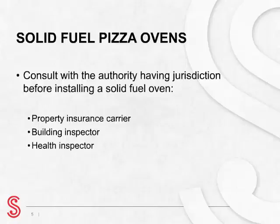However, it should be noted that cooking foods other than pizza, such as meat, can significantly increase the buildup of grease, thereby increasing the fire risk, so additional precautions may need to be taken. This is why it is important to consult with the authority having jurisdiction prior to installing a solid fuel cooking appliance. This typically includes, but is not limited to, your property insurance carrier, building inspector, and health inspector.